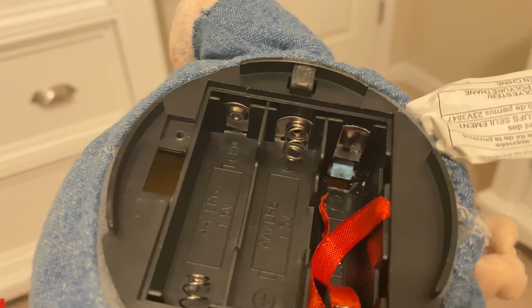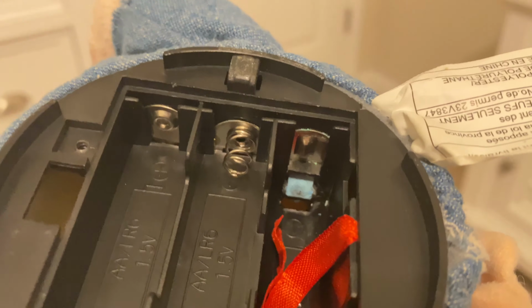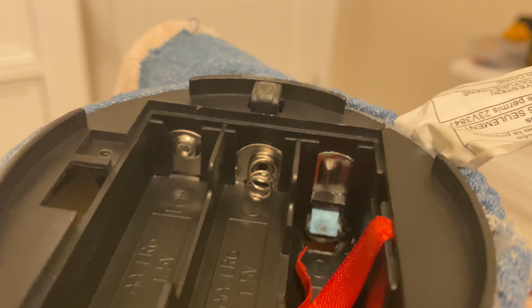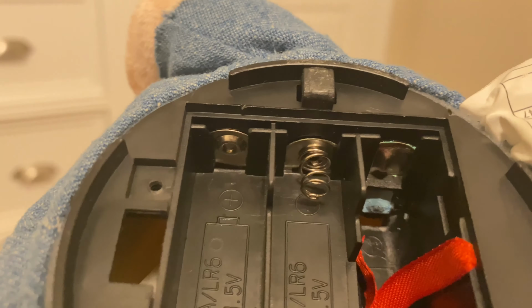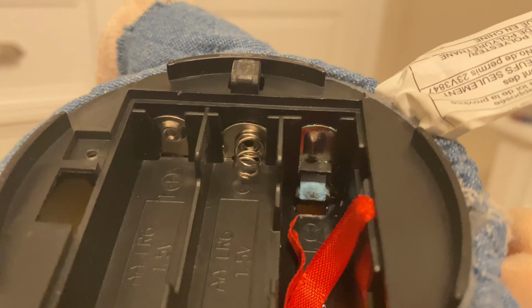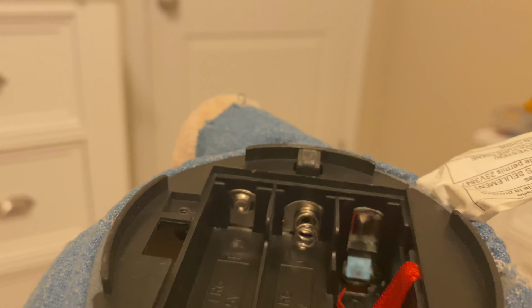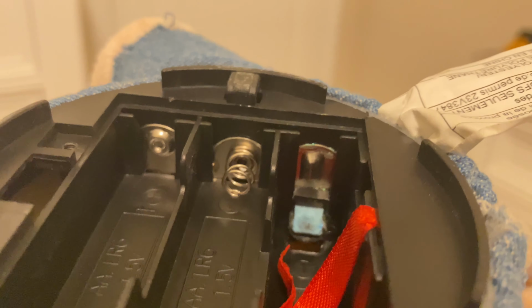So you see, this is mostly clean. That is blue. I tried cleaning that. It's just going to be blue, I guess. Although, at first I thought that was just the plastic that was like that because it's a very light blue, but I think it is corrosion. I mean, it's got to be corrosion, right? The plastic can't actually be blue.